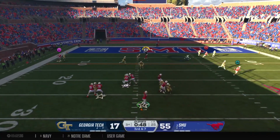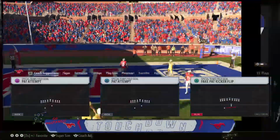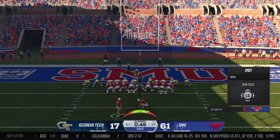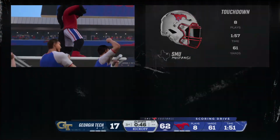On third down, going up top. Snags it, and he will score! Touchdown, SMU! And at this point, they're just rubbing their noses in it. There's nothing positive to be able to take away from this. You got beat down, you move on to the next game, start working on the next opponent.